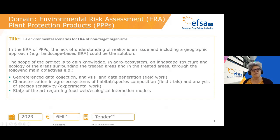We also would like to start addressing the availability and the state of the art regarding availability of food web and ecological interaction models. This is quite relevant to understand also the possible indirect effects across the food web and across the various organisms.